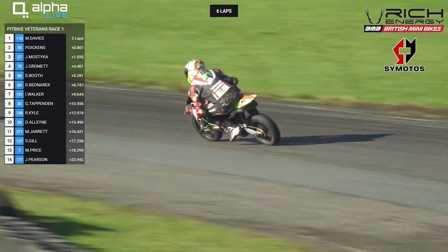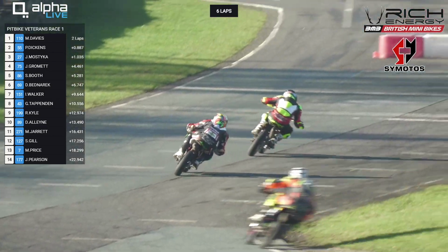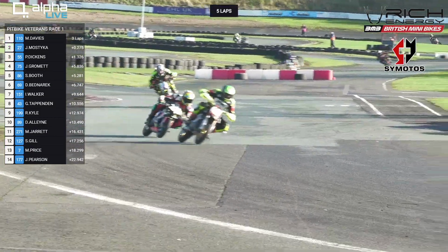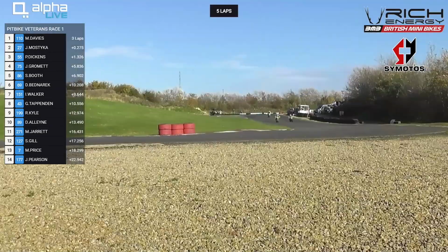He is just sounding out the race leader at the moment, Matthew Davis. He's not in a big rush to get through at the moment, but he's just weighing up the options, looking at where he could potentially make a pass. Davis looks strong at the front here, but Mostiger now starts to apply the pressure. Here we go, up to the top of the circuit for the first time.